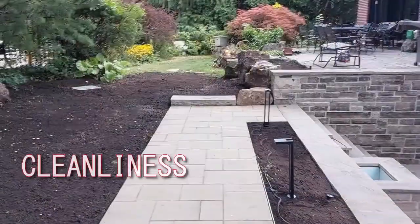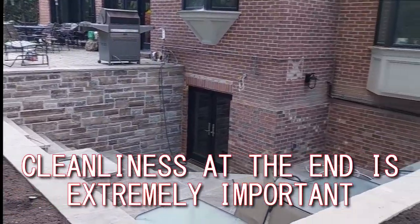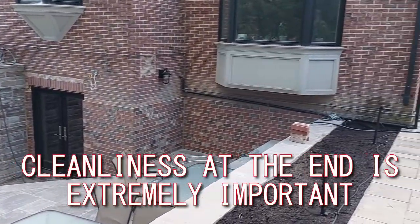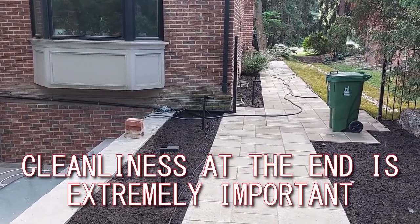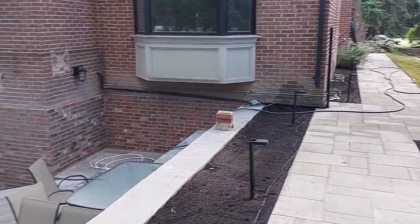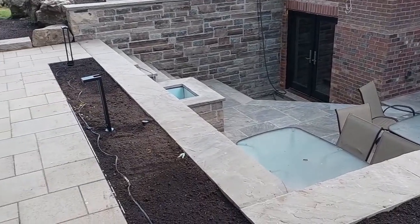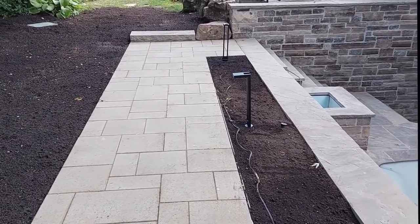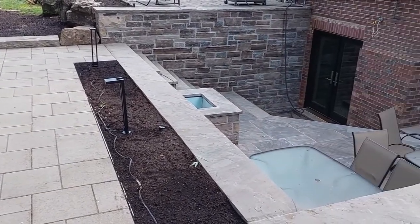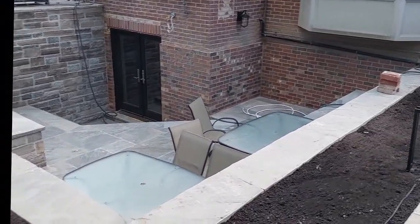A&A always takes care to fully clean up the job site at the end. All loose details are taken care of. Cleanliness at the end of a job is a very high responsibility for the crews that are working on the job. This is vital so that the customer is very satisfied with everything that they see and the work site is left as clean or cleaner than it was at the start of the job.